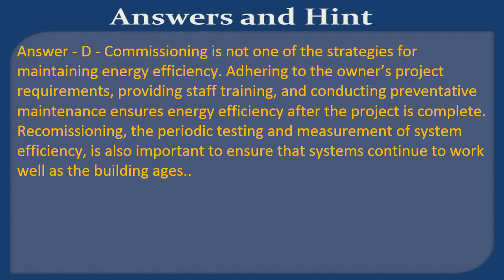Answer: D. Commissioning is not one of the strategies for maintaining energy efficiency. Adhering to the owner's project requirements, providing staff training, and conducting preventative maintenance ensures energy efficiency after the project is complete. Recommissioning, the periodic testing and measurement of system efficiency, is also important to ensure that systems continue to work well as the building ages.